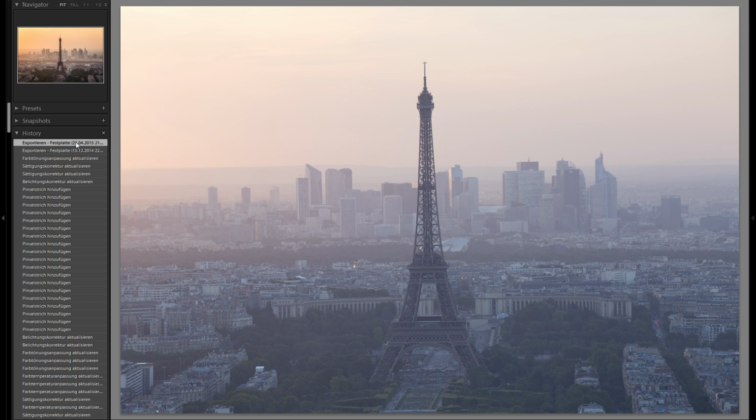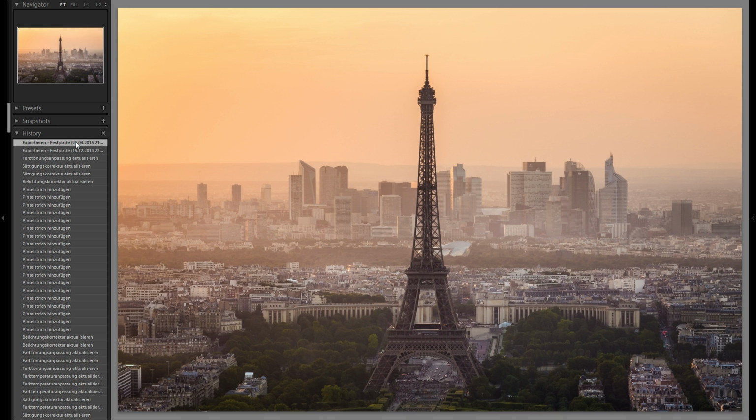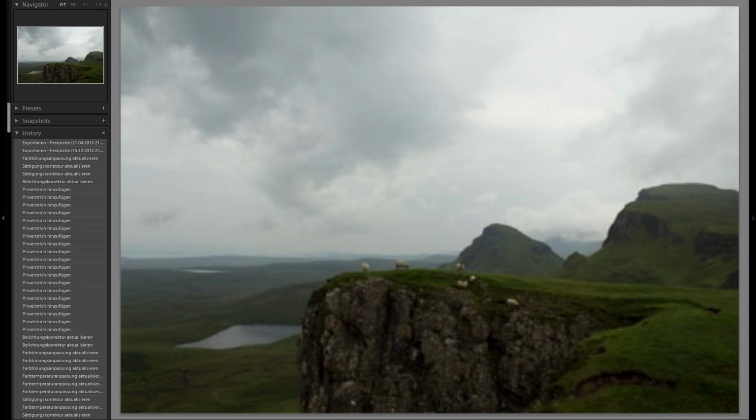Now, of course, if you don't like it that much, if you don't want to edit that much, then you can always go just half the way and stop there. But I really think there's a lot of pictures from people that really have a lot of potential with the right editing. Anyways, let's go on to the next picture here.